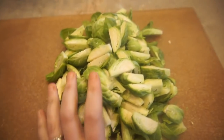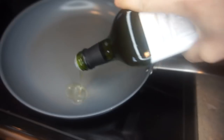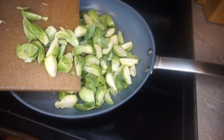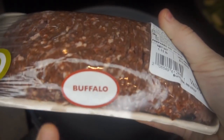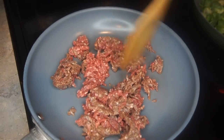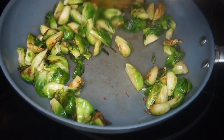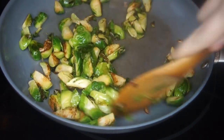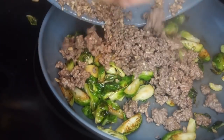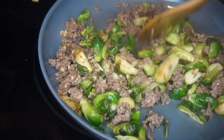So for dinner, I just took some Brussels sprouts and quartered them. I'm making 2 servings of food here for my husband and myself. I took the Brussels sprouts and fried them in a frying pan with some avocado oil. I browned up some buffalo meat, which is grass-fed and a great source of some different protein and nutrients if you can get your hands on it. If not, just use ground beef. I cooked them both separately in order to kind of get the right texture on each, and then once they were both cooked, I combined them and then made a mustard sauce.